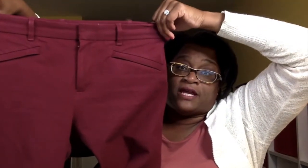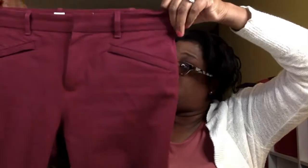These are Gap, and they are the skinny ankle, and these are size 10 regular, and they're more of like a burgundy maroon color. Just another straight leg career pant, and I put 18. I'm expecting to get somewhere between 18 and 24 for these.